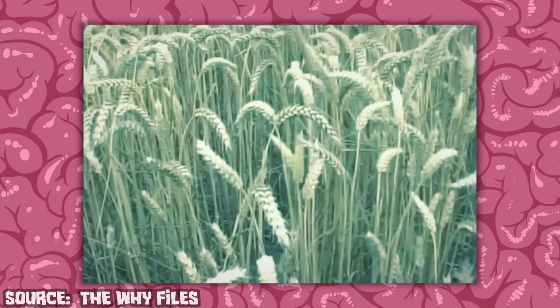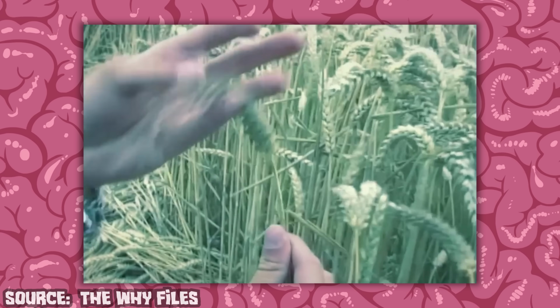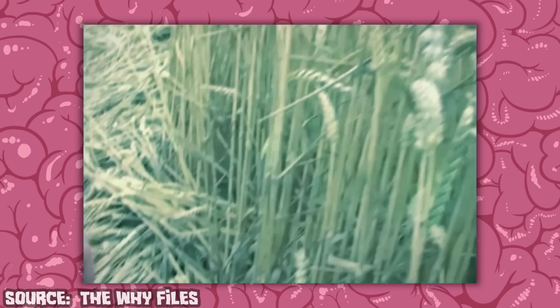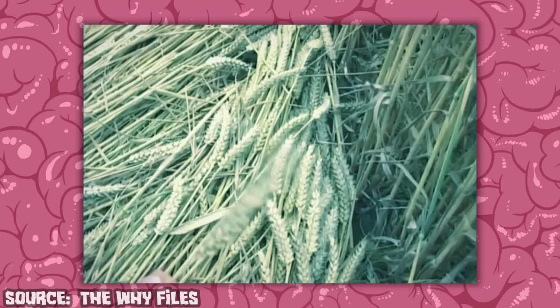Some scientists have claimed to observe differences between the crops inside the circles and outside them, citing as evidence that they were not man-made. That's from a scientist, a man of science. For example, the head of wheat that is outside of the circle curls and can't be straightened out, but the wheat in the crop circle is straight.